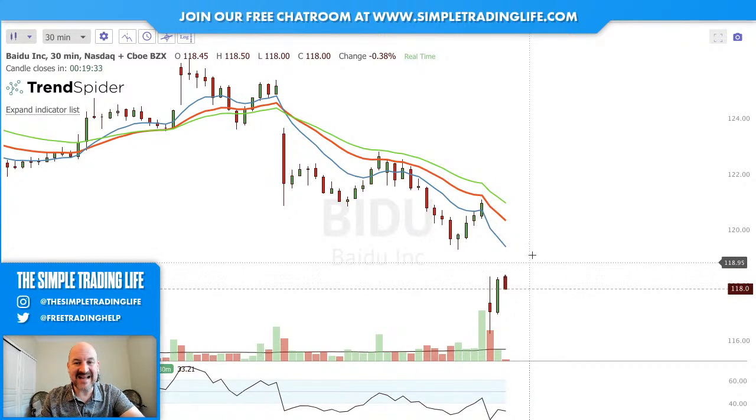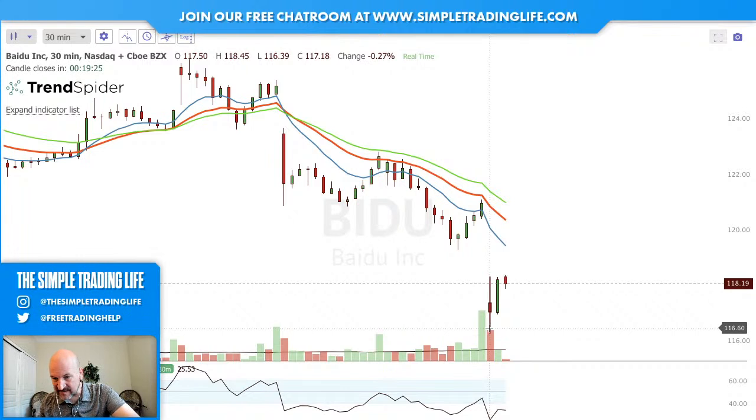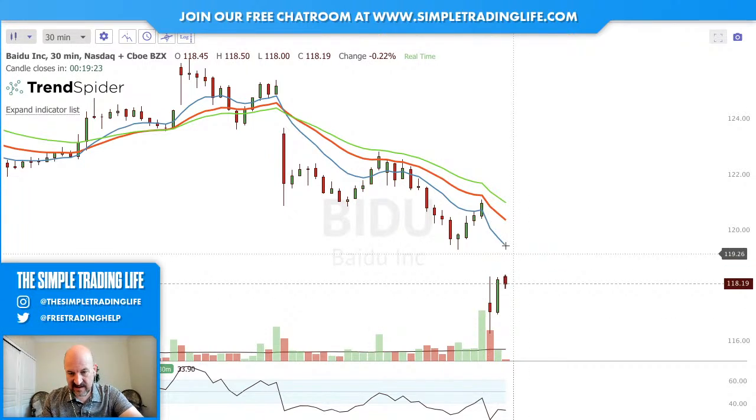So then my stop would be slightly above that and my take profit target would be down here around the bottom of this wick. So that's about 116.60. And again, this is going to keep moving down. This might keep moving up. So let's say the entry's over here, 118.89. So that'd be a $2 move. That's a good move on Baidu. That'd be a $2 take profit.